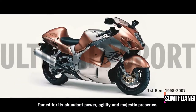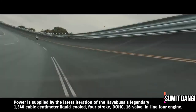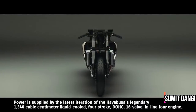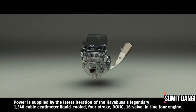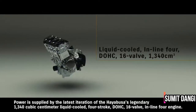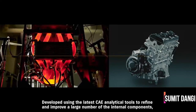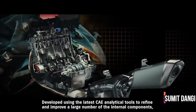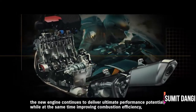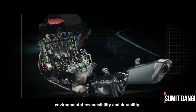Agility and majestic presence. Power is supplied by the latest iteration of the Hayabusa's legendary 1,340 cubic centimeter liquid-cooled 4-stroke DOHC 16-valve inline 4 engine. Developed using the latest CAE analytical tools to refine and improve a large number of the internal components, the new engine continues to deliver ultimate performance potential, while at the same time improving combustion efficiency, environmental responsibility, and durability.